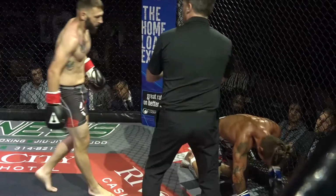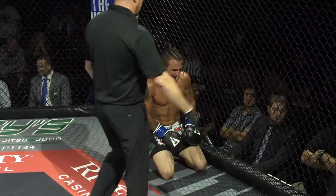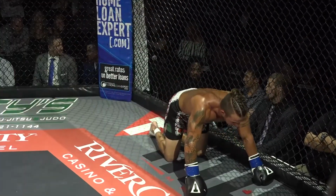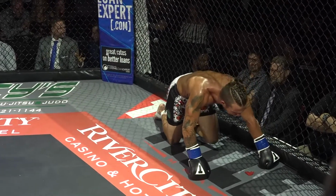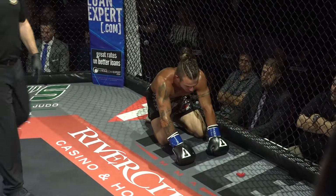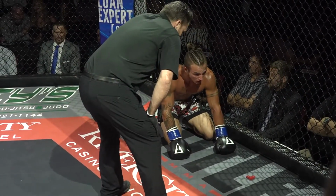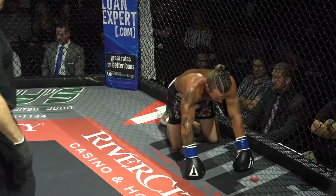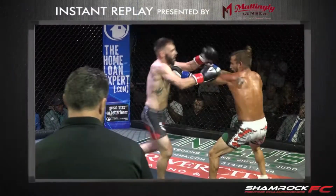Oh! Looked like a knee to the groin followed by a left hand out of Shaw. Not pretty there. Taking the low blow is Daniel Boyer. A knee below is never good.